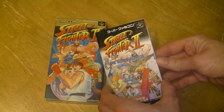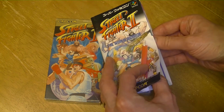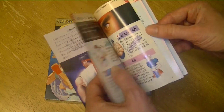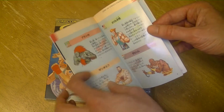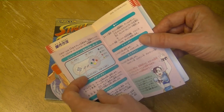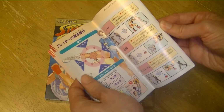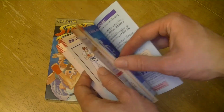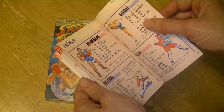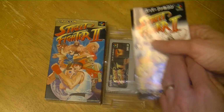So yeah, as you can see, full colour manual. Quite nice. Better than the PAL versions, just some nice design there. These little bits of trim here and the colouring reminds me a bit of some of the Sonic manuals, but here you have Street Fighter in all its glory. Yeah, so there we go.